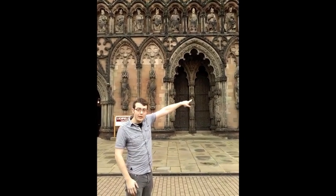Today's RE lesson we're going to look at Christian buildings, the symbolism and the features inside them, and see how they bear on religion. Lichfield Cathedral is decorated by the heads of many kings. Around the corner from here there's also a figure of Charles II. Knowing this, do you think this is a Protestant cathedral or a Catholic cathedral?